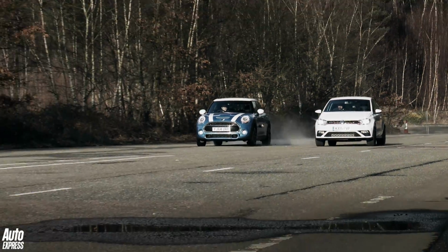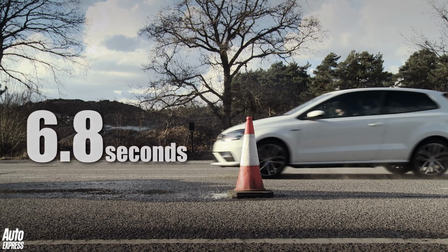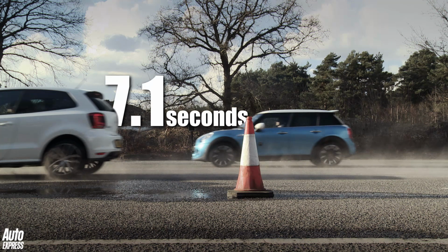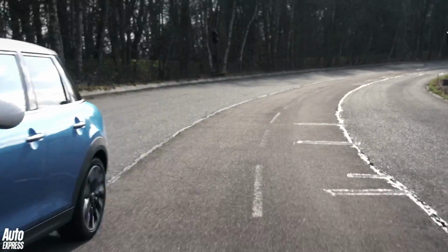So the Polo was quicker, but by how much? According to our timing equipment, the VW needed just 6.8 seconds to go from 0 to 60. The Mini was just 3/10 behind, posting a time of 7.1 seconds. Of course, there's more to a great hot hatch than just straight line performance. It has to be great fun in the corners too.